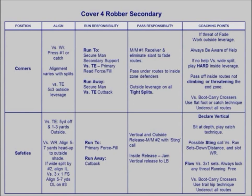Versus a dead side or a tight end, you can go anywhere from 5x3 to 4x3 alignment. You want to make sure you can leverage the formation, okay? The base rules for the corners are any run to you, you're man-to-man, your secondary run support. If you're on the tight end side, you are force. It is what I call shuffle and attach technique. Versus a tight end on run away, you're closing down to the hip and you're the cutback player.